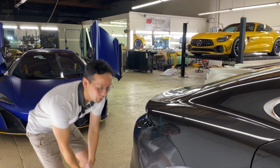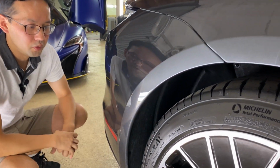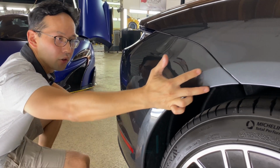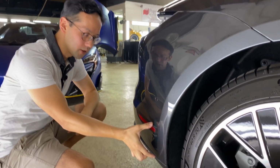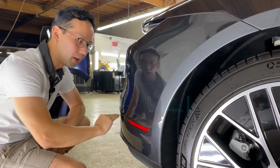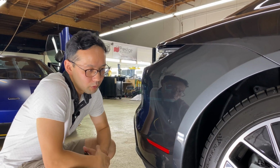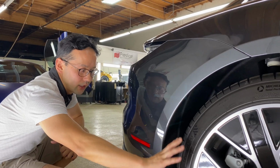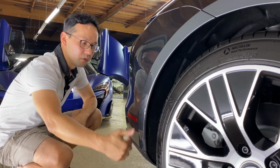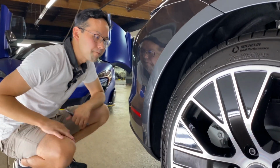Now let's move back to the rear bumper. Some customers who opt not to do the full rear bumper will just do a strip that follows this body line over here and comes back towards the back side following this body line. The reason is that the areas that get damaged the most back here are behind the rear wheels, because that's where the wheels are kicking up debris and dirt.